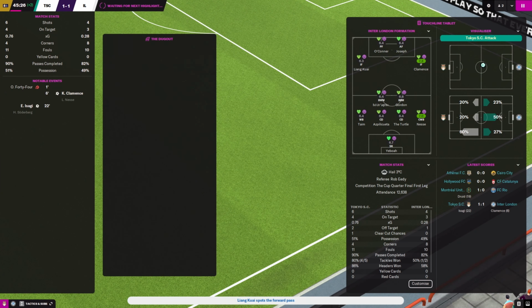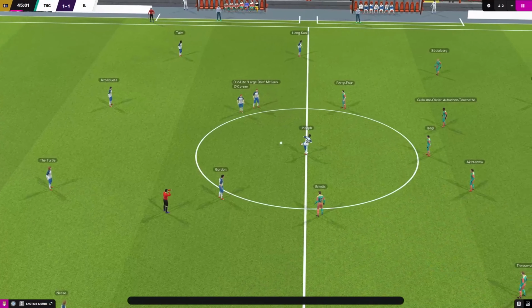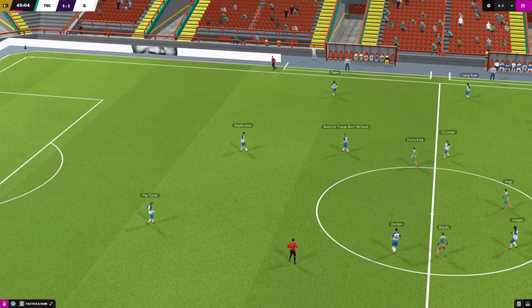Certainly are. It's a pretty even match so far. Inter with the 9 corners continues to mount pressure, but the expected goal is with Tokyo at this point. Yep. I think it's a battle between each side. Nessie and Clemens versus 44 and Soderberg right now. Both sides have been very, very good in creating chances. And they'll need to continue that right now to push for an advantage. Certainly will, and everything to play for here in this second half.